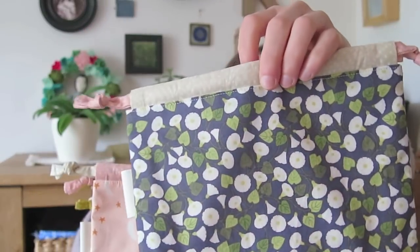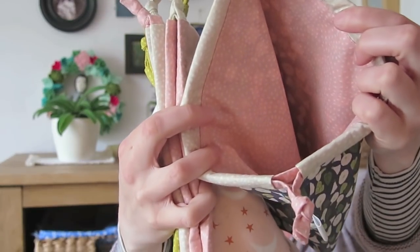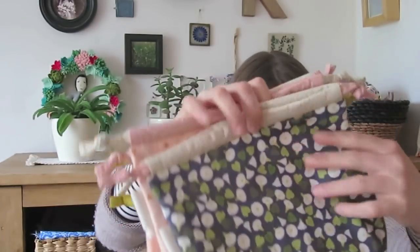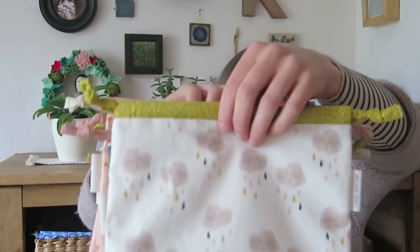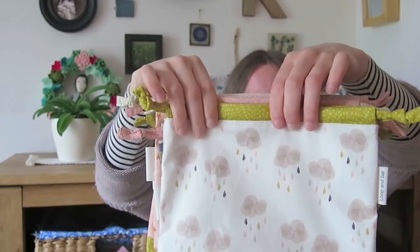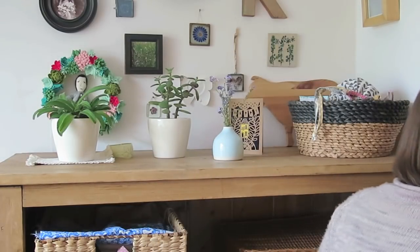There's another one, it looks like Morning Glory to me, actually, the flower on there. I hope you're seeing this, because I don't know how this is showing up on the screen. Always say that. And another cloud one. I did make some cloud ones in the roundy pleat style, which is that, but they've all sold, so there might be some more coming. We'll see. And there's that one left as well, of the deer. And so that's the bags.